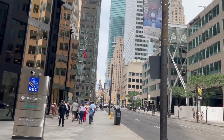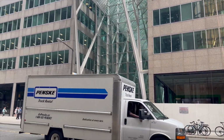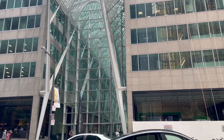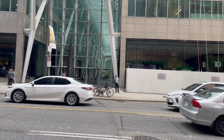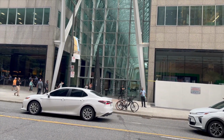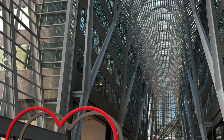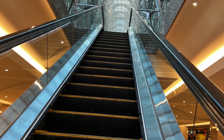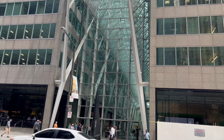Keep walking and you'll notice Brookfield Place opposite the Royal Bank of Canada's Plaza. Brookfield Place is a stunning example of modern architecture. The Allen Lambert Galleria, often called the Crystal Cathedral of Commerce, is a beautiful atrium that connects two office towers. It's a popular spot for photos and events, and it's free to walk through and admire. Its modern glass architecture contrasts beautifully with the historic buildings around it.